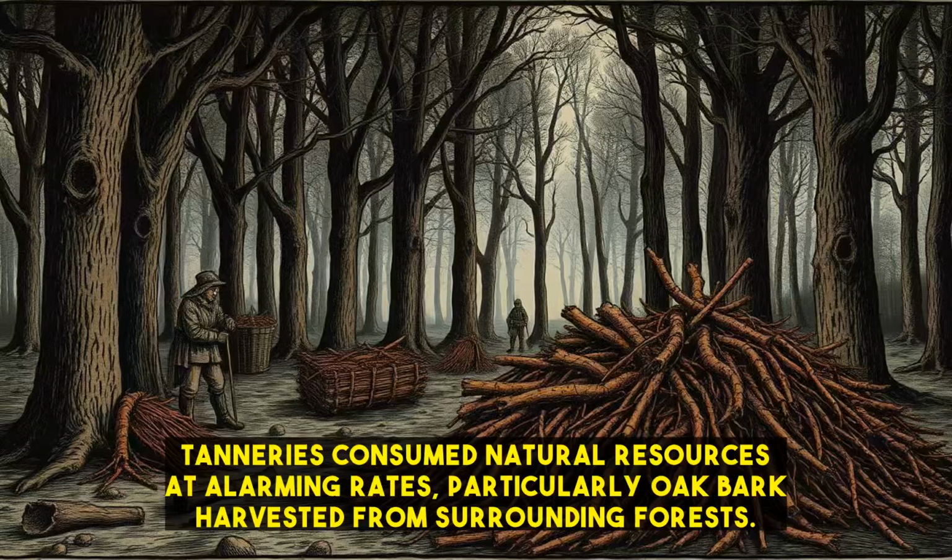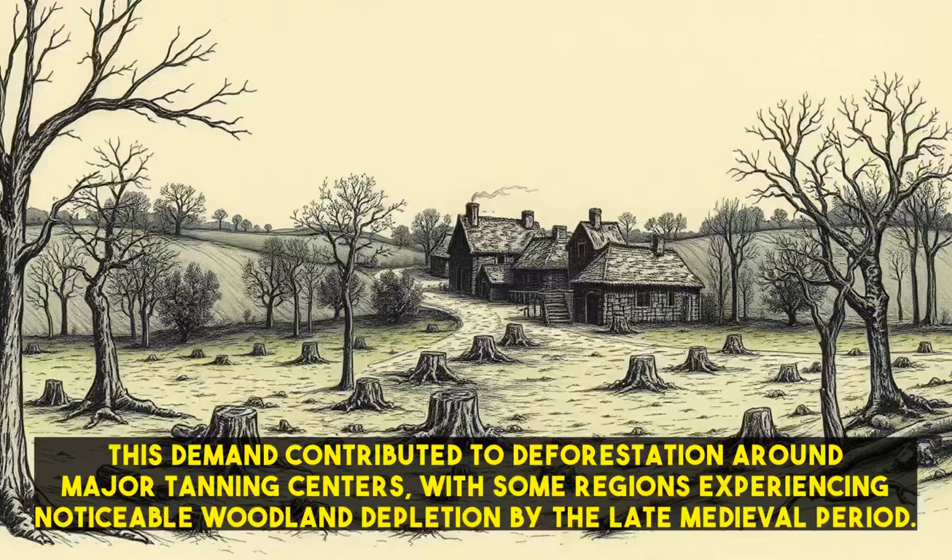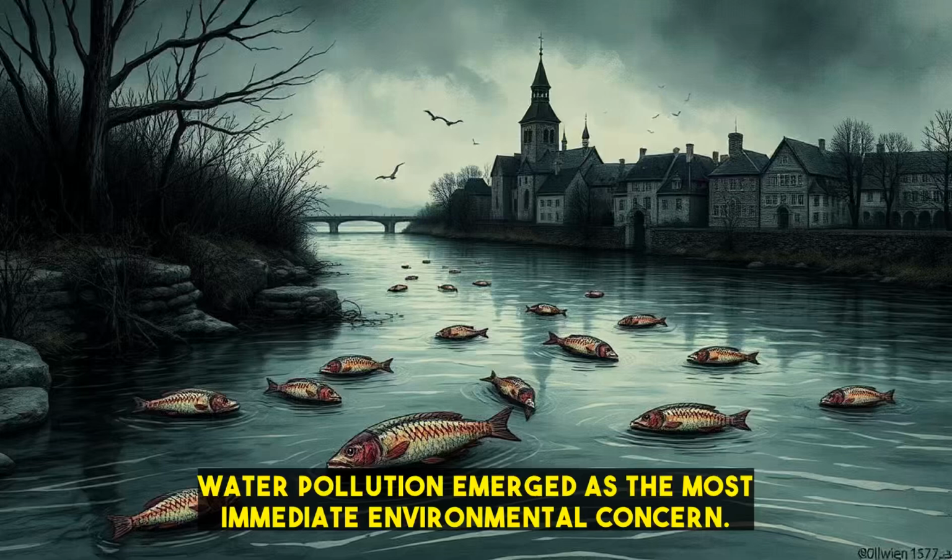Tanneries consumed natural resources at alarming rates, particularly oak bark harvested from surrounding forests. This demand contributed to deforestation around major tanning centers, with some regions experiencing noticeable woodland depletion by the late medieval period. Water pollution emerged as the most immediate environmental concern.